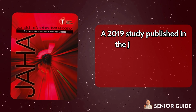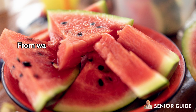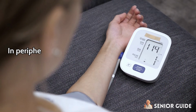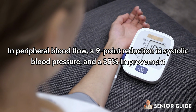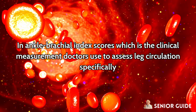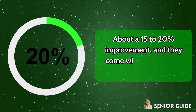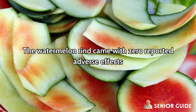A 2019 study published in the Journal of the American Heart Association tested L-citrulline supplementation from watermelon extract on 48 seniors with prehypertension. After 6 weeks, the participants showed a 24% increase in peripheral blood flow, a 9-point reduction in systolic blood pressure, and a 35% improvement in ankle brachial index scores, which is the clinical measurement doctors use to assess leg circulation specifically. Those numbers are significant because most prescription blood flow medications only achieve about a 15 to 20% improvement, and they come with a long list of side effects. The watermelon rind came with 0 reported adverse effects.